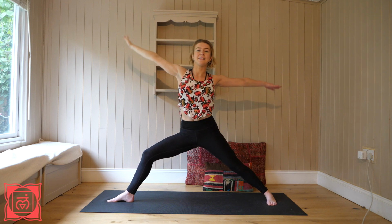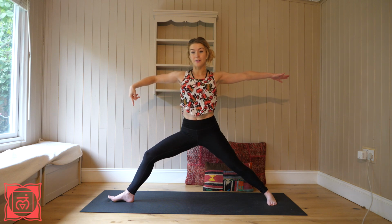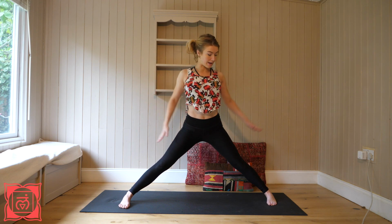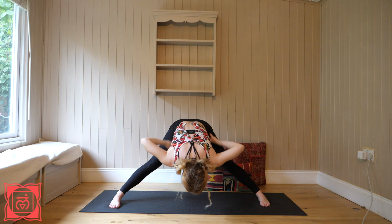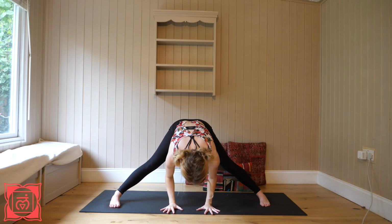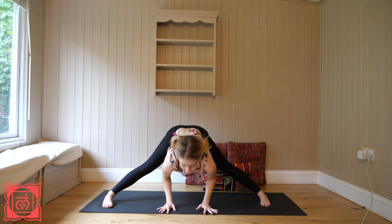Inhale, back to center. We're coming to goddess pose now, so bringing your front foot parallel with the front of the mat, like this back leg here. Bring your hands to your hips. We elongate through the spine on the inhale and we exhale, forward fold all the way down. Again, using blocks here if you want to, just for a bit more sort of depth here.